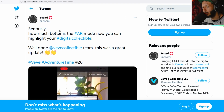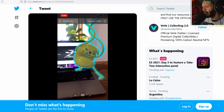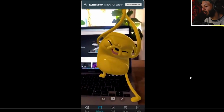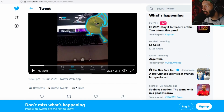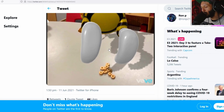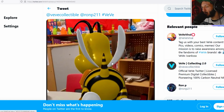Having said that, seriously, how much better is the AR mode now that you can highlight the digital collectible? This was put out a couple of days ago, and this is what we can see right here. If we open up, of course, here we have the Adventure Time person, and they're on a Mac laptop, looking mighty fine with the lighting there, might I say even. And if we go to VeVe Viral, how come no one told me these things poop? And of course, here we have some Cheerios, or should I say bee poops under a bee.